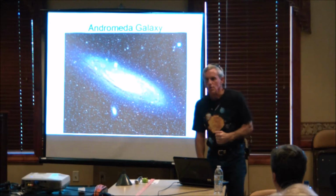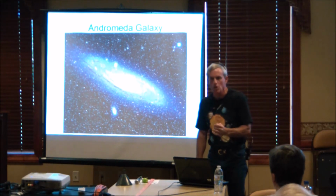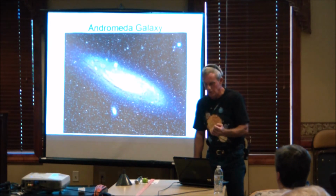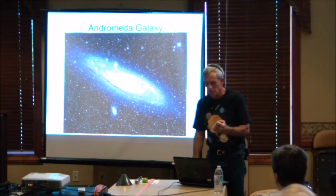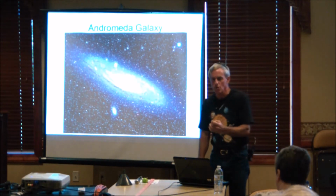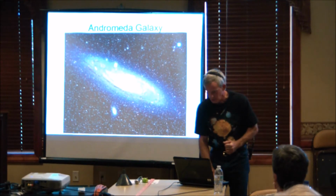Now, our nearest galaxy, or our sister galaxy, is Andromeda Galaxy. It is 2.3 million light years from us, or 2.3 million times 6 trillion miles. Andromeda is a much more robust galaxy than ours. It has a diameter of 250,000 light years, and it contains 1 trillion stars. And we're going to be talking about why the center of this galaxy, along with other galaxies, are so bright. That is why they are so luminous, later on in this presentation.